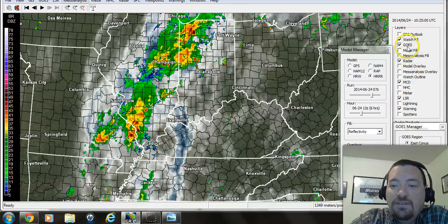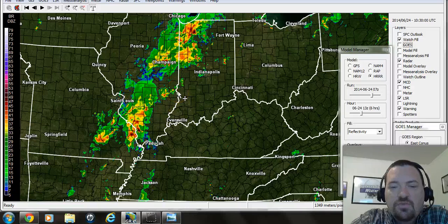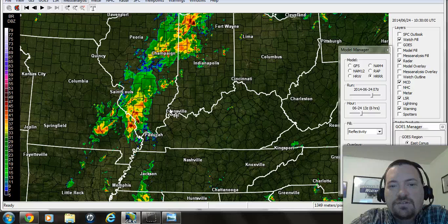Basically, we're just going to have to see what this line currently out here does as it moves through. Does it start to break up, or does it become more individual cells, or does it become a steady precipitation shield and move through? Truth of the matter is, we don't know yet, but we'll keep you up to date, and that's about all we can do from there.